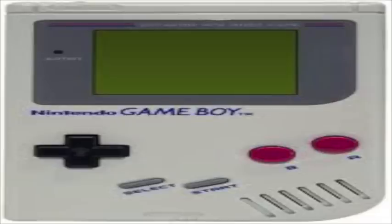Today we're going to be discussing one of my all-time favorite handheld systems, which is the Game Boy Original and Game Boy Color. I kind of grouped them together. We're going to be looking at some of the rarest, most expensive games ever made for this console or system, whatever you want to call it.